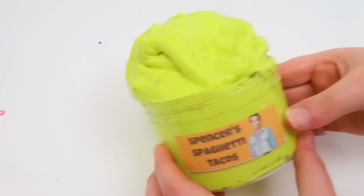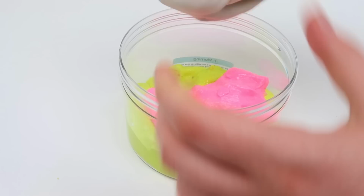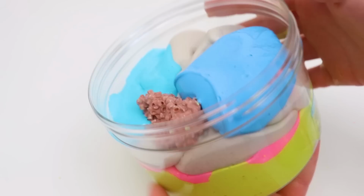And surprise, surprise, I'm doing another mini slime smoothie with all of the extra slime in the giant container that had the spaghetti taco. And it's technically not mini at all since there was so much slime left over. I mean, are you guys seeing this? This is basically a full-on slime smoothie. Comment down below what color you think this will turn out and continue watching to find out if you're right. All right, enjoy this beautiful mixing.